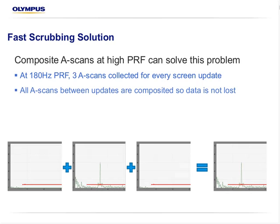So through the use of our digital technology, both simply by using an LCD or an ELD display, but also with this composite A-scan capability, it really eliminates the need for extremely high PRF just to add value to the core application. But it still allows for some procedures where the PRF needs to be higher than 60 hertz to ensure that you're not going to miss any defects if you're doing rapid scrubbing.